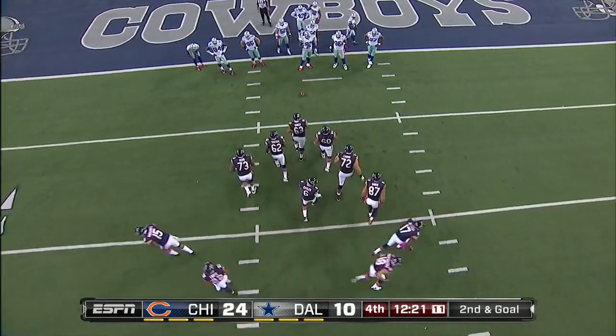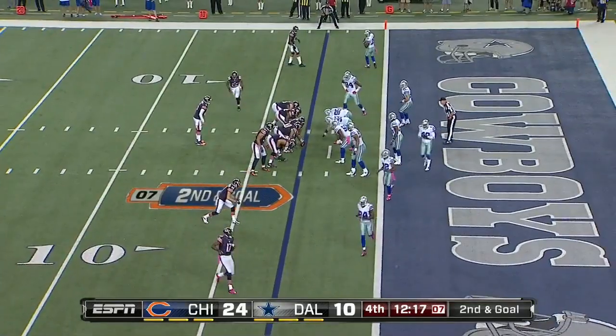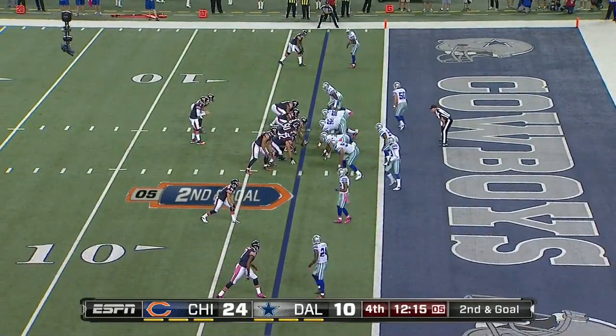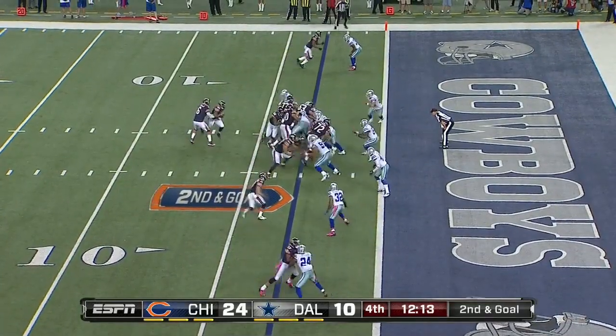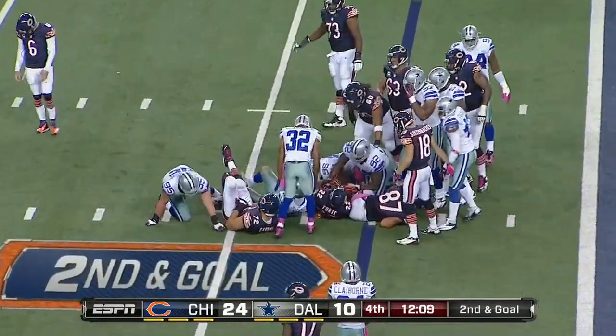12 seconds. Chicago's going to have to hurry. This is where they like hand signals to Marshall again at the top of the screen. Cutler clapping for the ball. He's got it. He gave it to Forte out of the gun. Goes nowhere, and it's 3rd and goal.